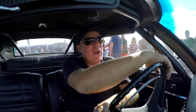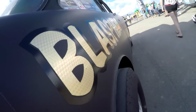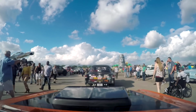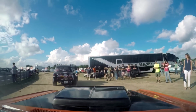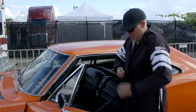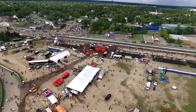Man, there's a lot of people here. We've been waiting on this for a long time. This is Roadkill Nights, biggest event we do every year. Last year we had 33,000 people. It's gotta be about the same this time. Okay. This is only what we've been waiting for like a year plus. Finally get a chance to run our own cars at our own event.